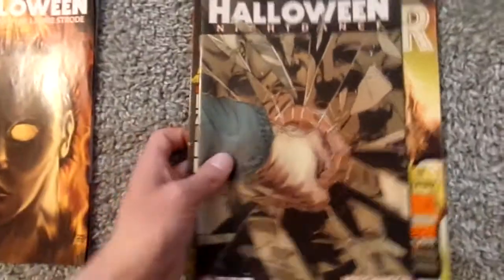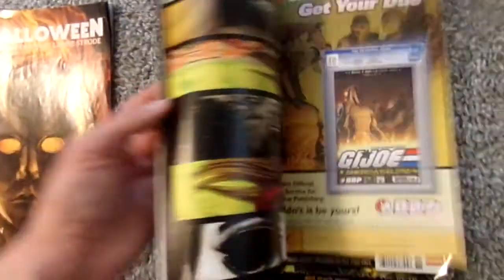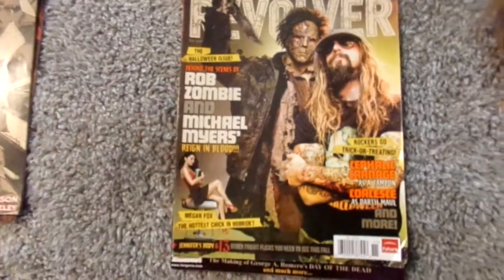And then this next one is called Night Dance. Pretty cool. Again, lots of great artwork. Oh, can't really show that. Sorry. But yeah, very cool. Like I said, not big into comic books, but since they were related to Halloween, I had to get them. And then right here is a Revolver magazine issue of Rob Zombie's Halloween 2.